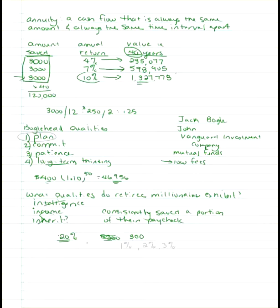But let's say you make $300 a paycheck. They suggest starting out and saving 1%. So 1% of $300 is $3. And then the next paycheck, save 2%. So 2% of $300 is $6. And the next paycheck, save 3%. And let's say you get paid once a month. By the end of the year, you're saving 12%. And that's a pretty decent portion of your paycheck to save.